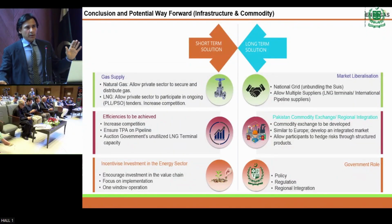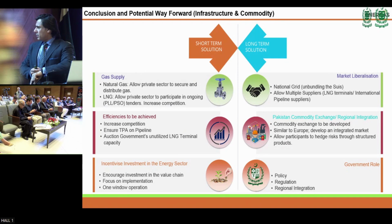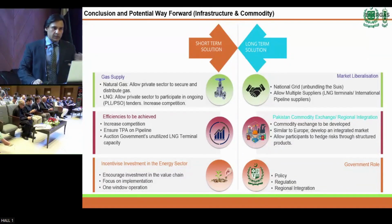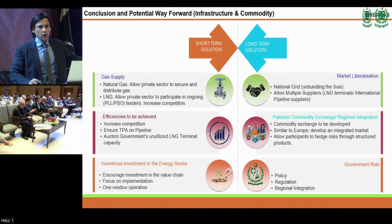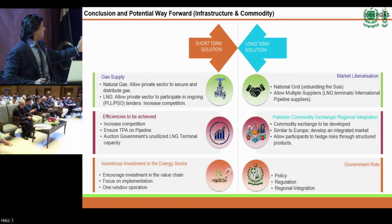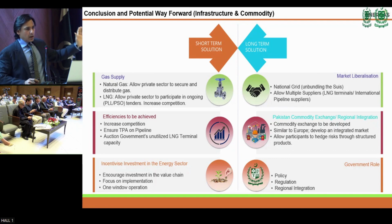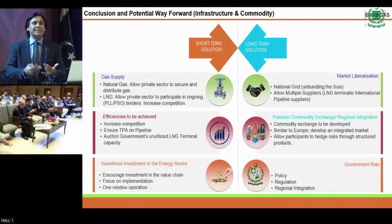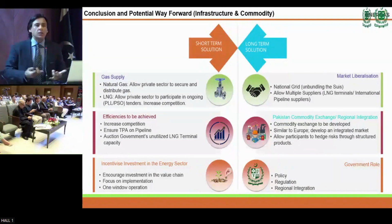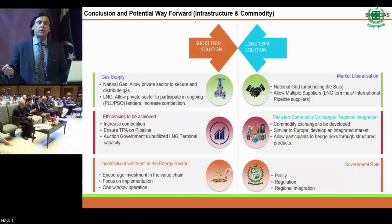So coming to the last slide, because I'm good on time here. On the last slide, I'm very simple. And I'm repeating myself, lots of things that we can do. The short-term solution: allow more people to come and supply gas, whether it's RLNG, whether it's LNG, allow people to come in, allow them to sell to the market.